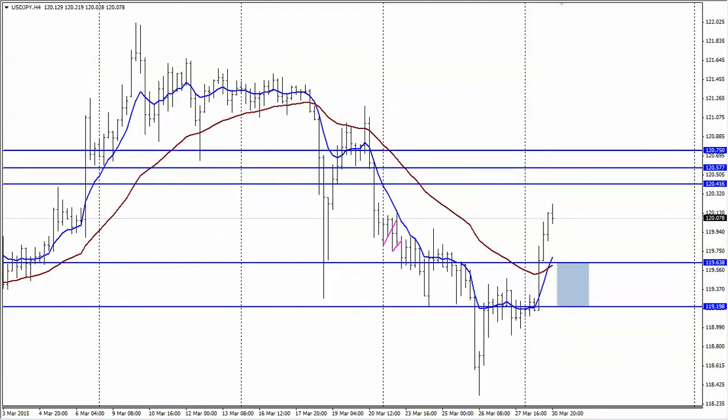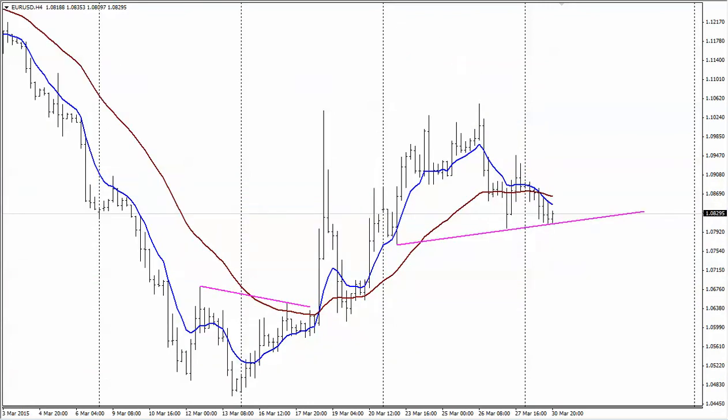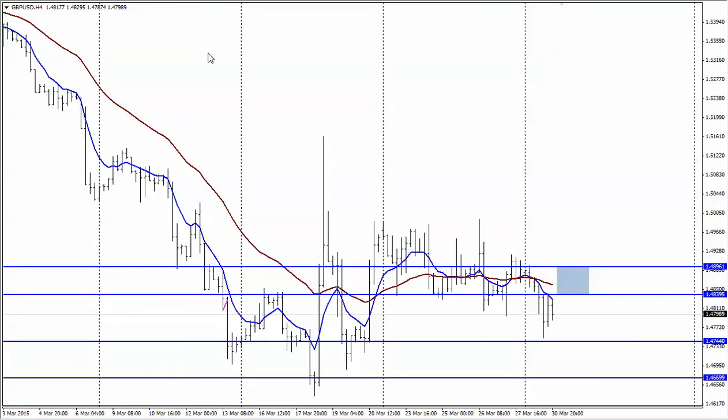All right, so right now, buy opportunity on the yen pair, sell setup on the Australian dollar, standing outside on the remaining pairs, and a potential sell setup on the British pound as well.